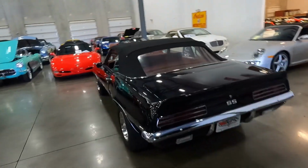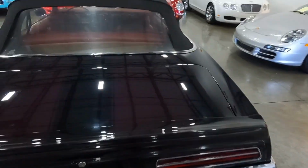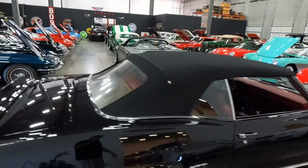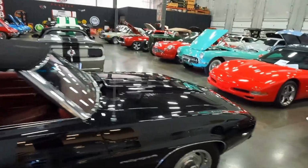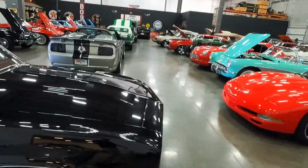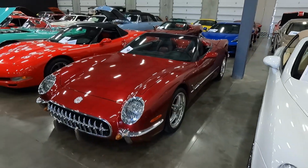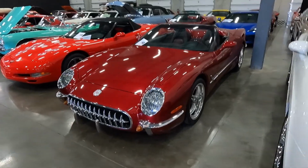Another Camaro. I don't know if you guys can see or not. This one actually has ghost stripes in it. When it's out in the sun, it's even harder to see than here in the fluorescent lights, but kind of neat. And we'll probably cap today's video off with this AAT.